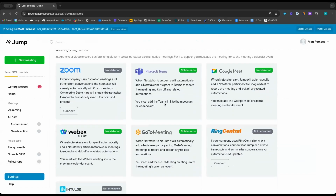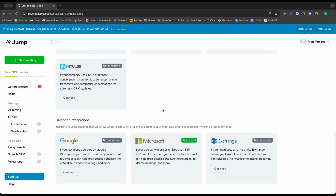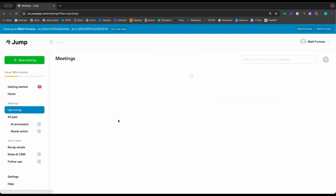Any of your virtual platforms we will integrate with as well. The goal being that Jump can capture the meeting no matter where it lives. If it's in-person, if it's a phone call, if it's a Zoom, Teams, etc., we'll be able to capture that and get you your notes, and then integrate with the calendar. That way we can pull in your meetings very easily and send note takers to anything that's upcoming.